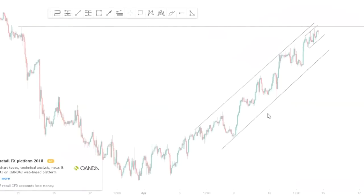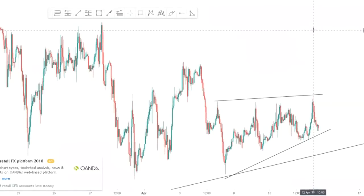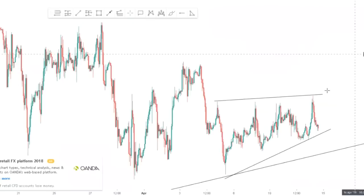Now let's take a look at the GBP US dollar. The last time I checked, it also had a beautiful setup on this one here. We just have to be a bit more careful with this one.